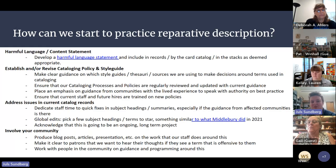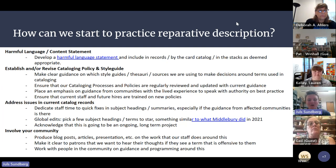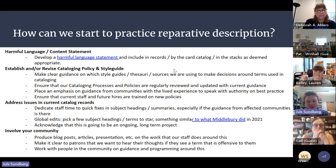How do you start? This is a big thing. I definitely can't explain all of it. I don't want to talk too long, and I want to leave a lot of room for questions, but there are four starts that I like to talk about. The one that's not necessarily easy, but can be quick sometimes, is a harmful language or content statement. I'm sure I can get the slides to y'all somehow, but I have a couple links near. Okay, great.